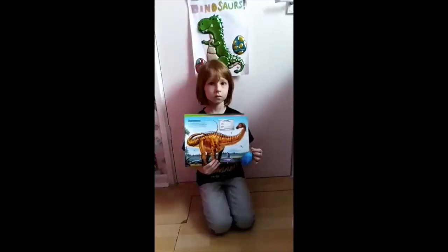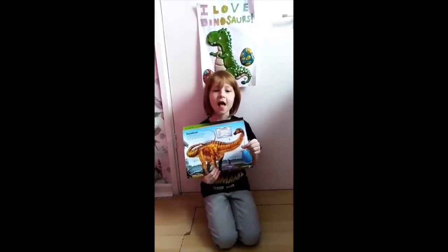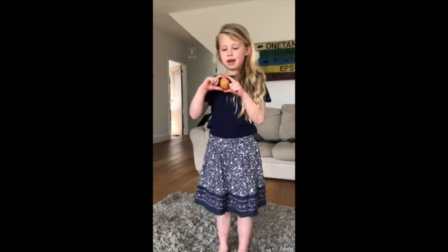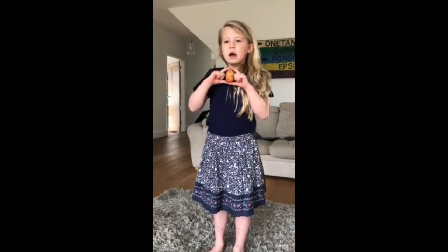Bye! Hi, Ranger Chris. I am Lisa. I'm 7 years old. This egg belongs to the Diplodocus. This dinosaur had a super, super fast tail. Hi, Ranger Chris. My name is Elsie, and I have done a tiger egg. And did you know that some dinosaurs actually weigh up to 120 tons?